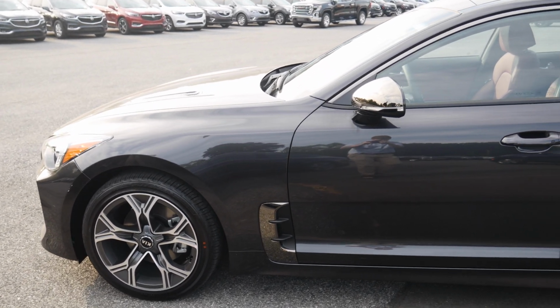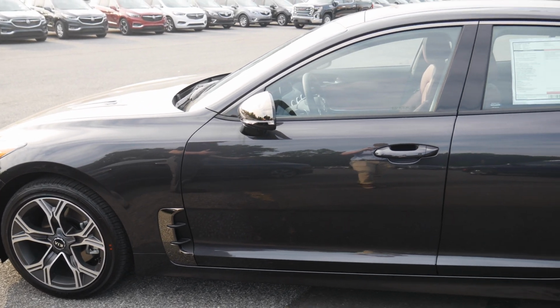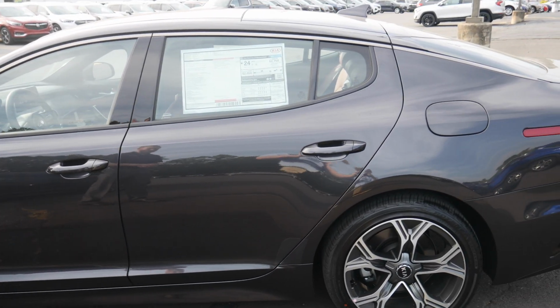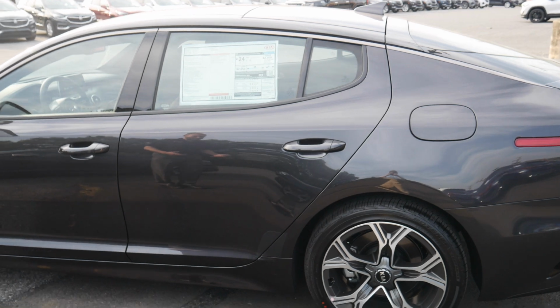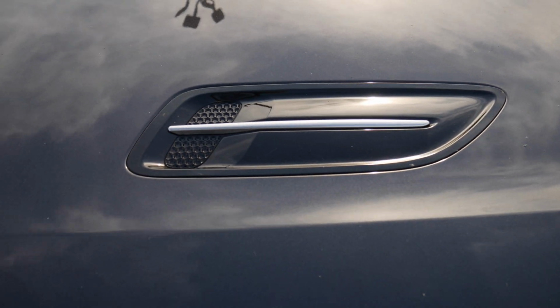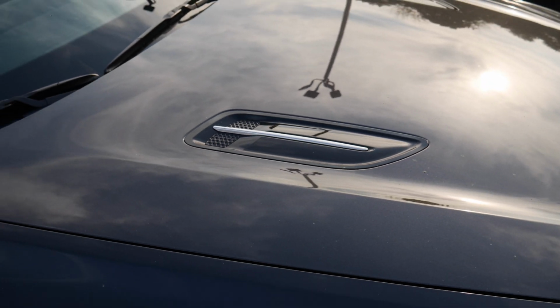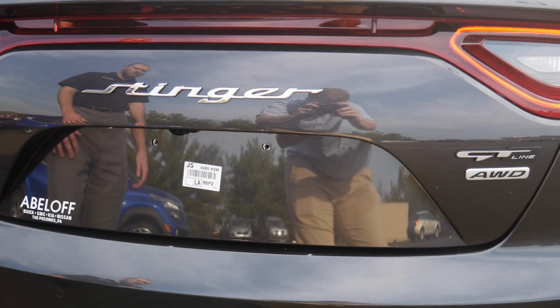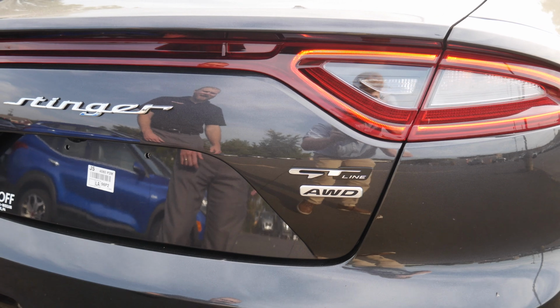Now, the GT line, talked about it a little bit earlier, but it's a car that looks the part, and it looks great. It's not the fastest car in the lineup, but it does feature the 2.0-liter turbo. It's going to be a head turner. It's going to get attention everywhere it goes, and this car does just that. Great wheels on it, incredible badging, so much presence on the road. These things are just head turners.